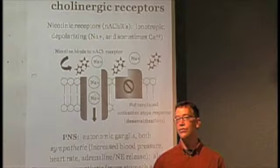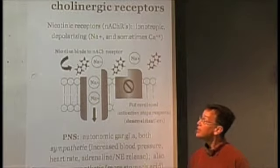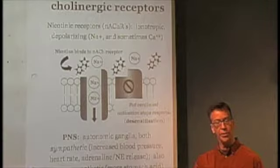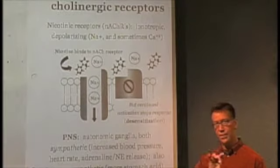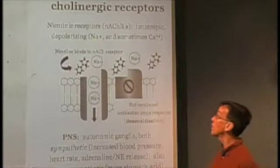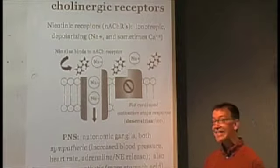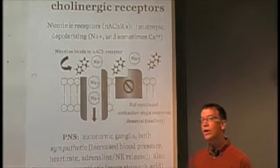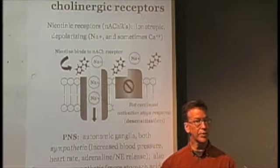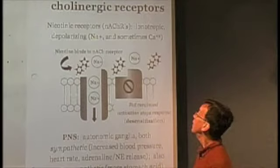What is nicotine's drug action? Well, nicotine acts at what we call cholinergic receptors, right? Remember, cholinergic receptors are receptors that respond, typically, to the release or the binding of acetylcholine. There are nicotinic receptors. These are acetylcholine receptors, cholinergic receptors, that are selectively responsive to nicotine.